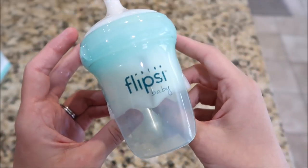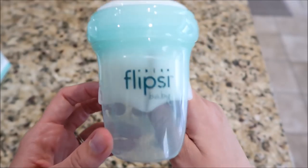So yeah, this is the Flipsy bottle. I just wanted to show you guys, I absolutely love this bottle.